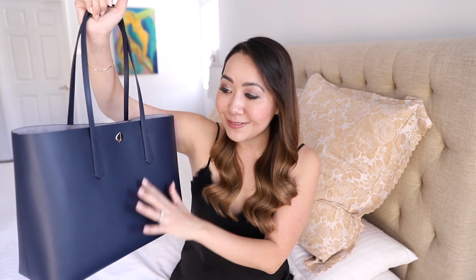And you guys know I'm a huge fan of the Tory Burch Perry totes, but they are priced over $100 more. So they retail for about $350, $375, I think, whereas this comes in at $225. And I do feel like the Tory Burch Perry totes are very good quality, and I will always be a fan of them. But considering the price difference, this is a great deal. It's absolutely lovely to look at.